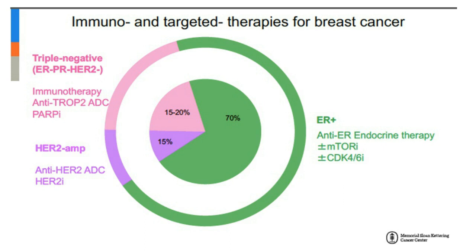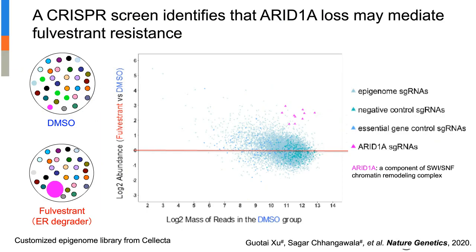Here, I want to give you one example from my previous studies in which I performed CRISPR screens to identify genes that affect endocrine therapy response. The screen result is shown here. Guide RNA library transduced cells were treated with either DMSO or the ER degrader fulvestrant, and then genomic DNA of each group were subject to NGS to retrieve integrated guide RNAs.